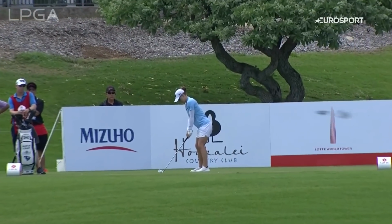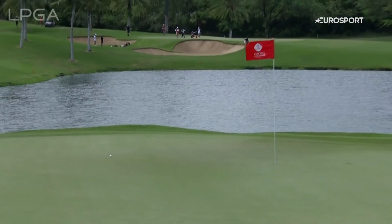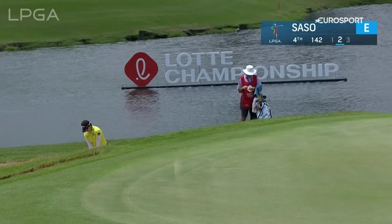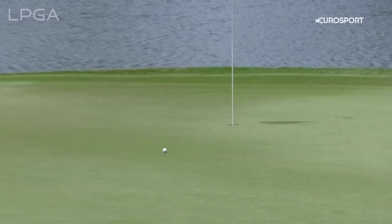Going with 8-iron here into that breeze. This has to be hit nicely and without much spin. Like that. Yeah, it did both. And here she is at the 4th, Jerry. Yeah, it was quite entertaining watching her play and getting introduced to her. Didn't have a great weekend last year, but went on to have a really good year, as it turns out.